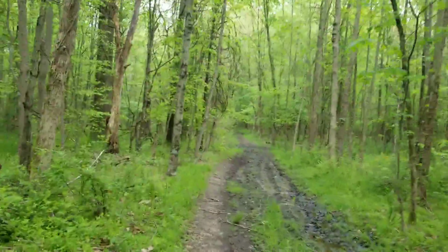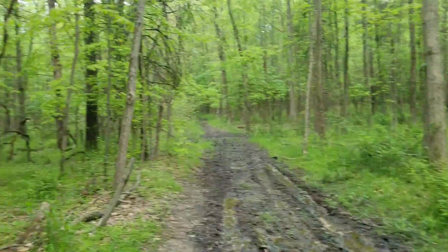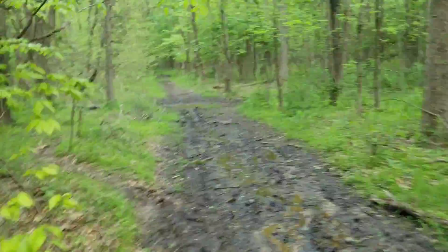And I'm really liking the green so far. Like, I've almost always backpacked in winter months or fall, so I'm not used to seeing the green while backpacking.